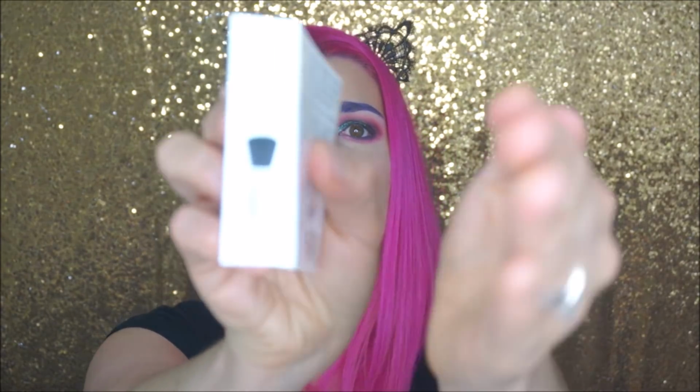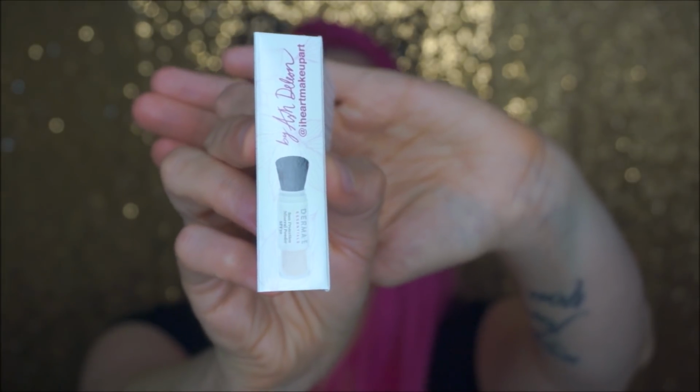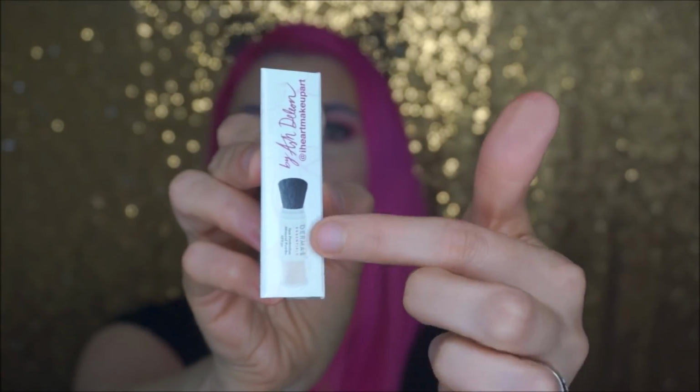All right, the next thing is from Derma E, which I love, and this is the Sun Protection Mineral Powder SPF. Ooh, fun. It's a nice size sample. And the full size is one of those things that comes in, I don't know if you can see that, it's like a brush, and then in the bottom, that's where all the powder reservoir is. All right, the next is from Way, and this is a leave-in conditioner. I think Sephora has Way, right?